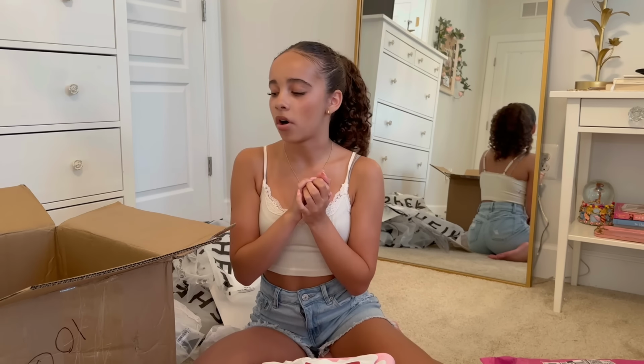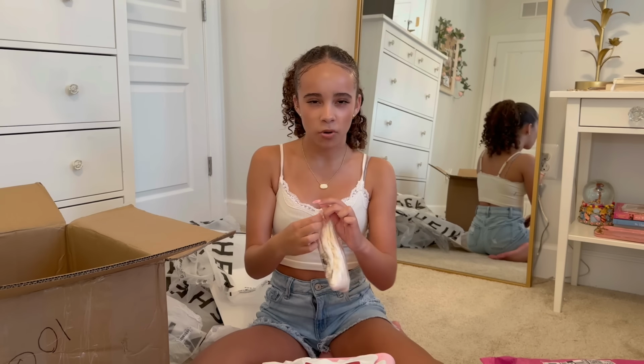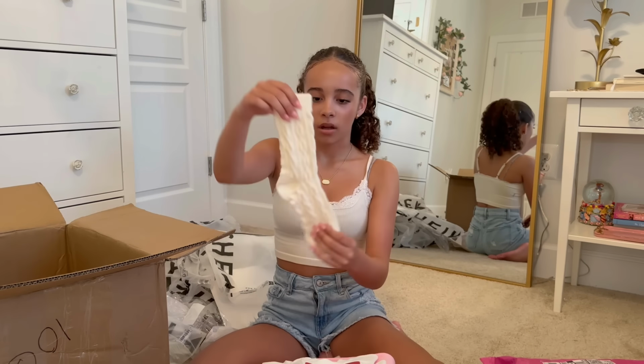Also, I might get leopard print French tips on my nails. I don't know, guys. What nails should I do for fall? I'm thinking either a leopard print or a warm brown French tip. Let me know in the comments what nails I should get, because right now I currently have the Aura nails, but they're all grown out now, so I need to get them redone.